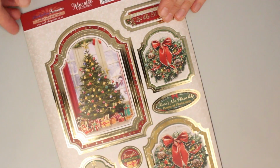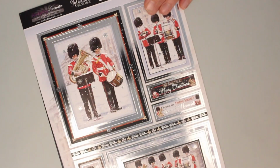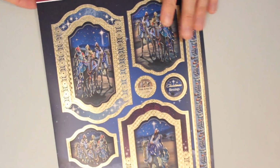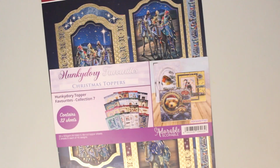This is one of my favorites. I think that's beautiful. From traditional to whimsical, you've got a little bit of something for everyone on your card giving list. Here is our final sheet. So again, 32 sheets in all. You'll have 2 sheets each of those 16 designs that we just looked at.